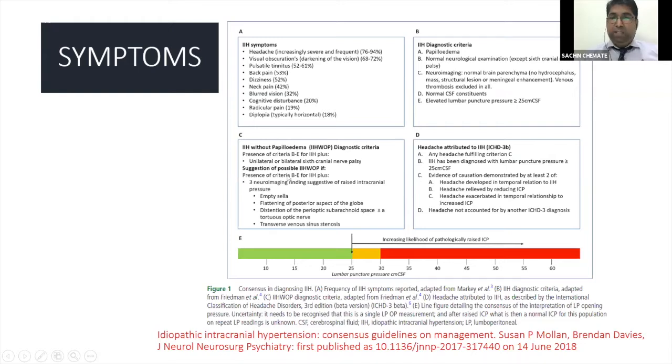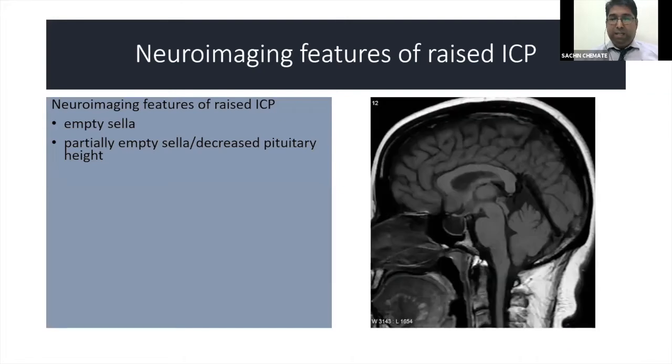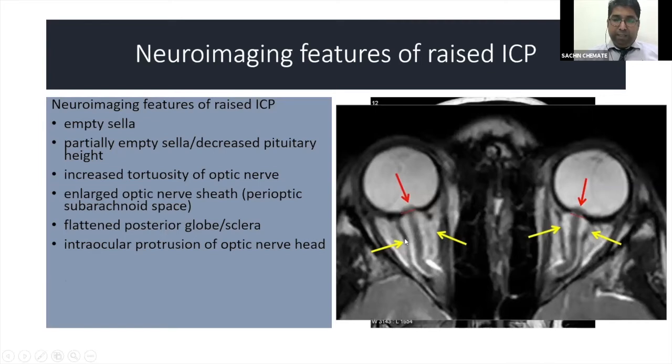Now, sometimes you may get idiopathic intracranial hypertension without papilledema, and in those cases there are three very important neurological findings, which I'll come to. First, in relation to the sella, there can be an empty sella or a partially empty sella, which reduces the pituitary stalk height. Second, there can be perioptic CSF causing compression over the optic nerve. When the optic nerve becomes atrophied, it becomes tortuous. Sometimes the optic nerve head is protruded inside the globe, and through the ophthalmoscope it appears as a protrusion of the optic nerve head. The posterior globe becomes flattened because of this protrusion.